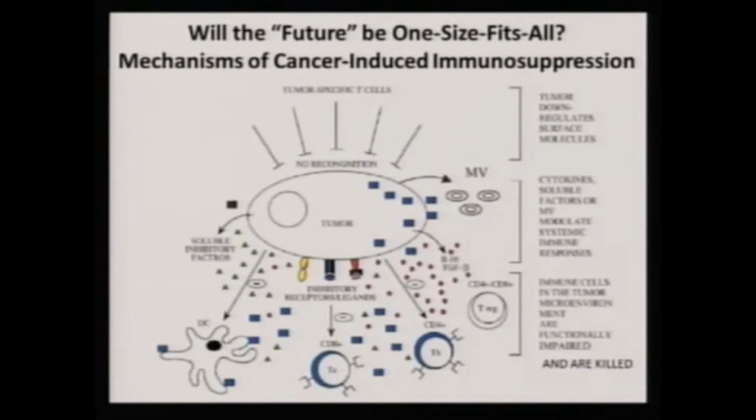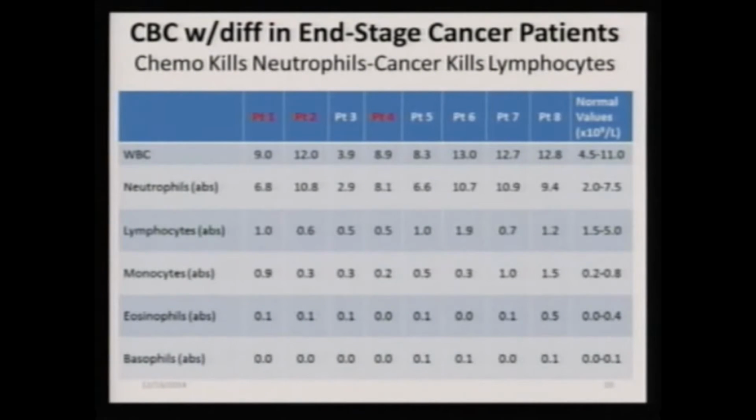So, as this nice review article from Teresa Whiteside, who was my neighbor in the next office in Pittsburgh, says, immune cells in the tumor microenvironment are functionally impaired, and I'm adding, and are killed. So your lymphocytes are getting killed by the cancer cells. And you all are patients and you understand how to read a complete blood count test.